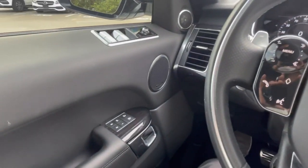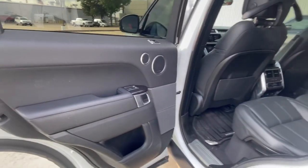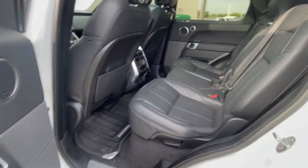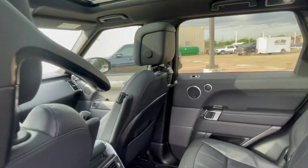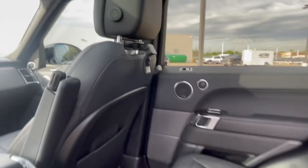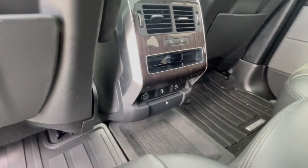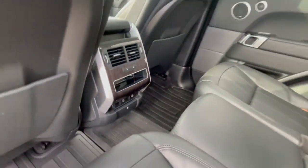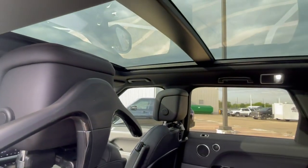Let's check out the back seat. All right, so you got the back seat here. There's a few toys that are hooked up to the back of the seat. So you have your coat hanger, and you can hang your bag or your purse on the hook right over there. And then heated seats back here. It does have the full-blown power outlet. And you also have the big panoramic.